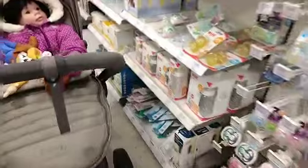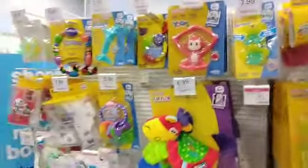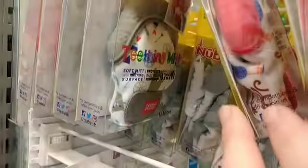Excellent. So there we go, folks. Annie's looking at them. You don't need any, Annie, do you? So that's what we got so far. There are all the other feeding, teething thingamajigs. Oh, teething socks. Harry's got this one. Oh, that is a grey one. Cute, isn't it? I like this one. It's monkey.